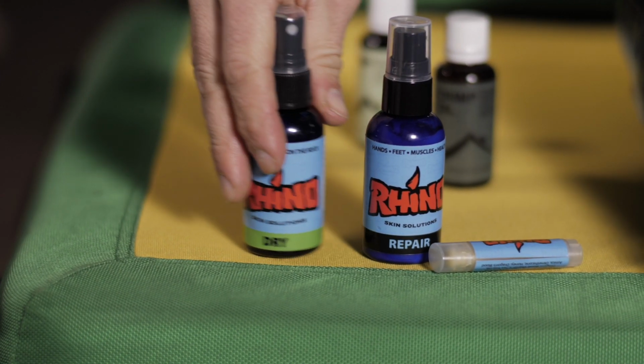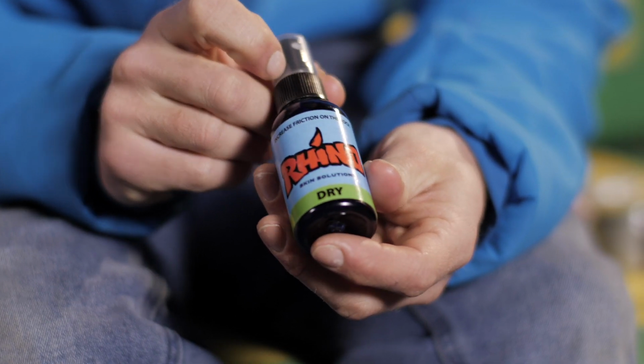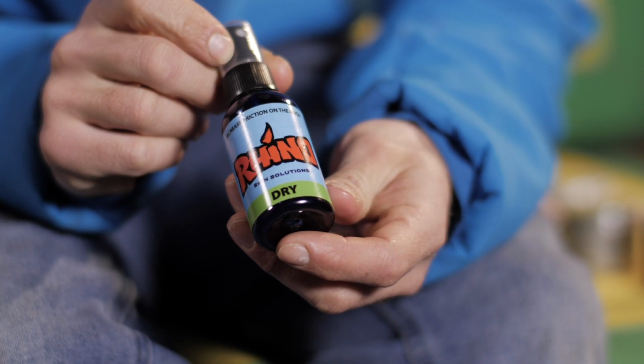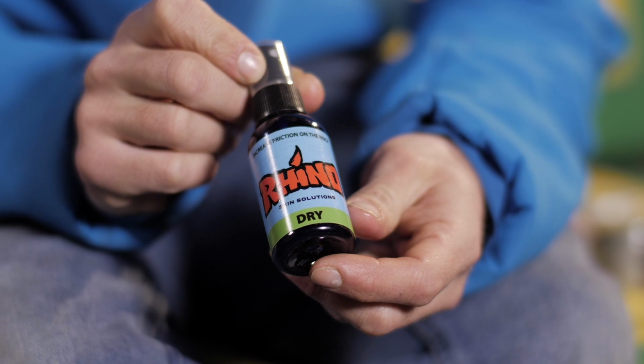Now, that's all very well and cool, but where I especially like Rhino products is their dry range. Now, this is sort of an undercover hidden secret within the climbing world, but lots of top pro climbers use antihydral on their hands, which dries them out, prevents sweating and prevents moisture. These guys are climbing at such a high level that they need any little edge they can get, but there isn't a huge amount of research about what that does to your skin and if it's a good idea or not.